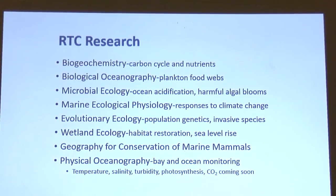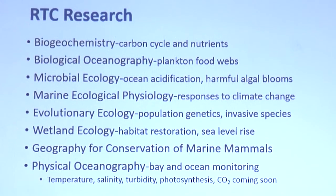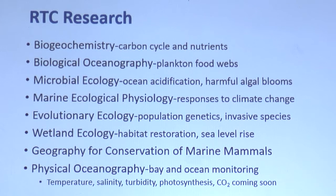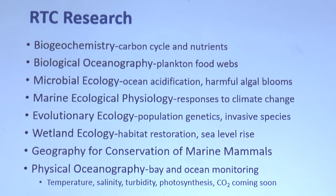Okay, so just a roundup of our research. We have biogeochemistry, which is basically the study of the carbon cycle and nutrients. One scientist studies what happens to the carbon in sediments in the ocean, and another couple of labs look at nutrients. For several years they've looked at the different types of nutrients coming out of the two sewage treatment plants on the San Joaquin and Sacramento Rivers. The Sacramento River has a higher level of treatment for their sewage, and so they release nitrate, which is traditionally a better source of nitrogen, a better nutrient for phytoplankton, which is the base of the food chain. The San Joaquin River doesn't treat as well, and so it releases ammonium, which is a little trickier for the phytoplankton to use.